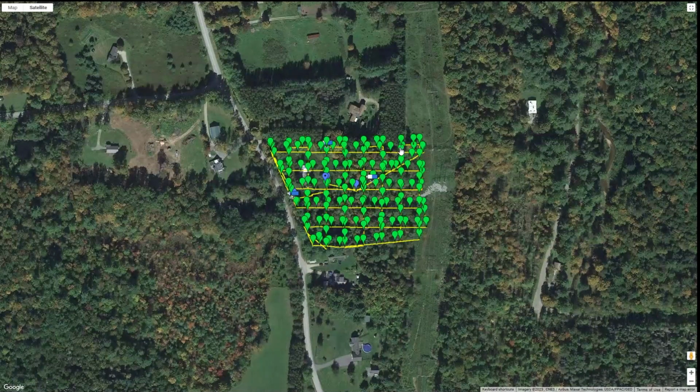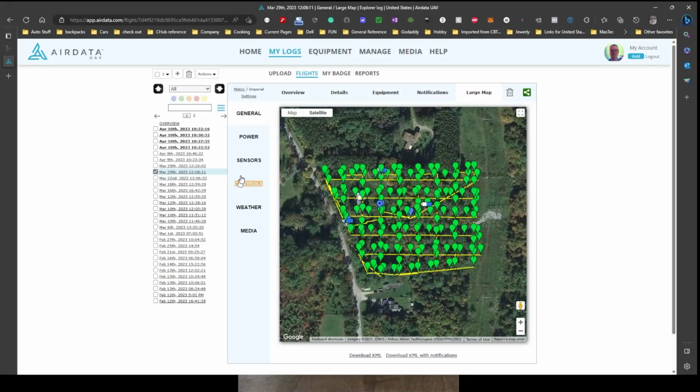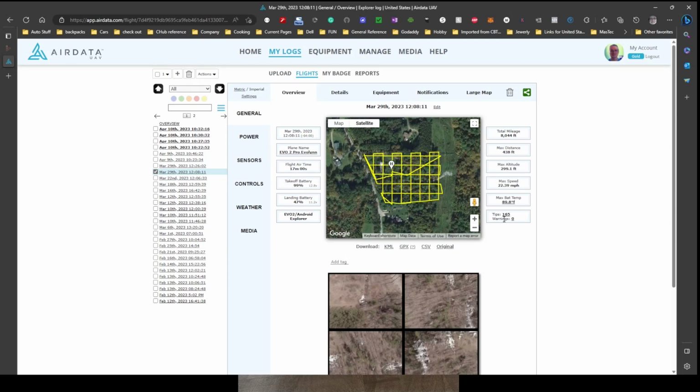Each one of these little spots is a photograph that was taken, and the batteries are the amount of battery life. But what I want you to take a look at here on the next page, we have it here. 165 photographs were taken in 17 minutes. Now, think about that. This is about 7 acres. The drone flew 8,000 feet in 17 minutes and was able to gather pictures of everything beneath it.